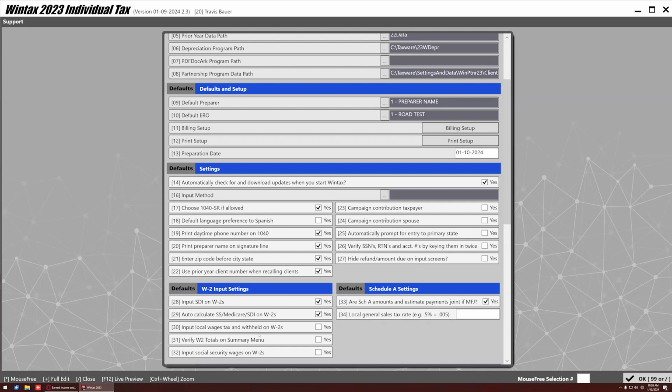And when Jose comes, he'll be set to number 1 because it's recalling the last number they used last year. Okay, so there are a couple more settings here on the side. Some of the most important ones here is Verify SSN, RTN, account number by keying them twice. So this is, again, up to you. Some people like to go real quick, and sometimes, we're all human, we can make mistakes. We might miss a number, or the client might give us a wrong number. This basically allows you, whenever you enter the number, it's going to say, okay, enter it one more time just to verify. If both are correct, it's going to go ahead and add it to the return.